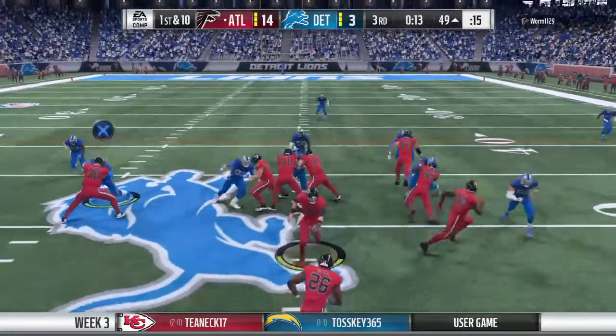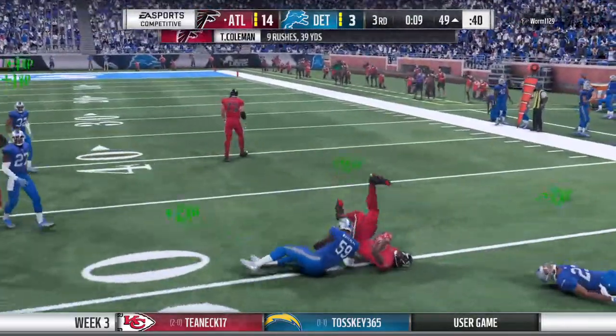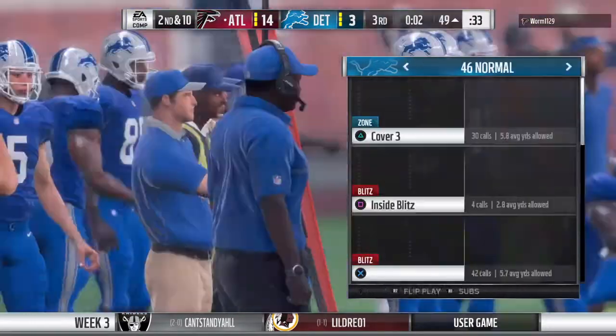Possible run anticipation. Here's the D-line sandwiches together, trying to bounce it outside, but he's only able to get it back to the line of scrimmage. Call it no gain on the play, and it'll be second down.